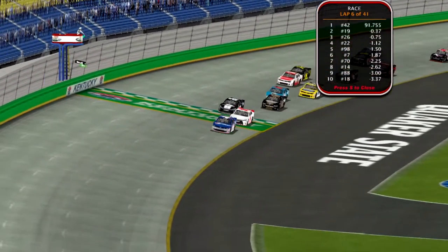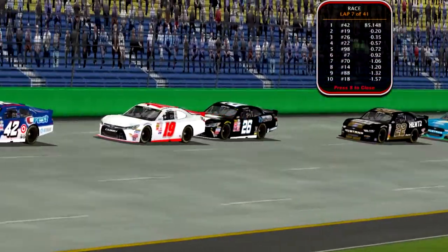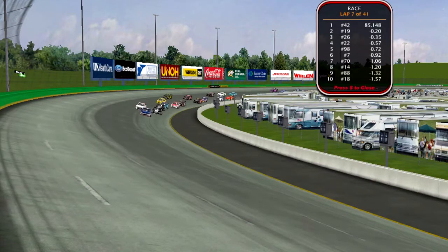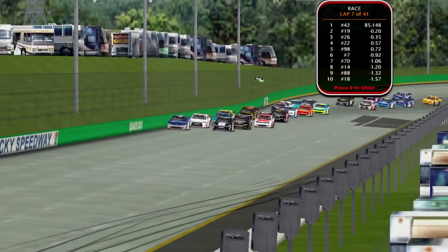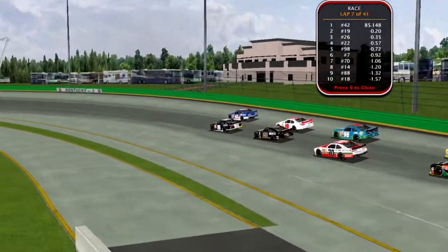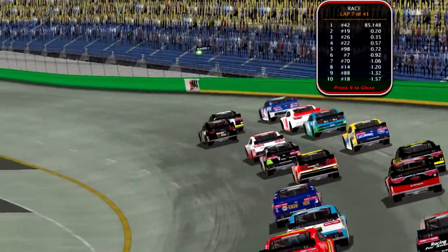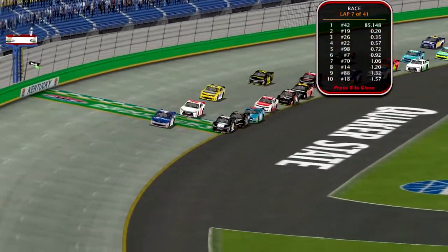Back underway here at Kentucky. Kyle Keith continuing to lead there. There you see Christian Master trying to use the outside line. Eric Rodriguez sitting in the 4th spot in the gold Hertz machine there. And here comes Master into turn number 2. The 26 having a great momentum off the corner, and it looks like he's going to be able to collect second place and maybe even go for the lead here as he dives into turn number 3. Kyle Keith with momentum. Here at turn 4, Eric Rodriguez is right there, and Rodriguez is on the quarter panel of the 26 there.